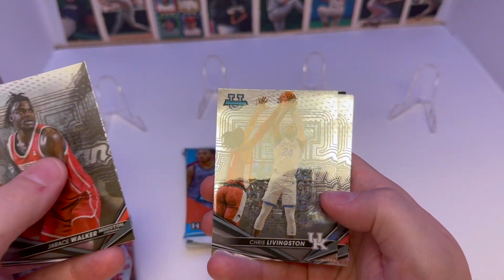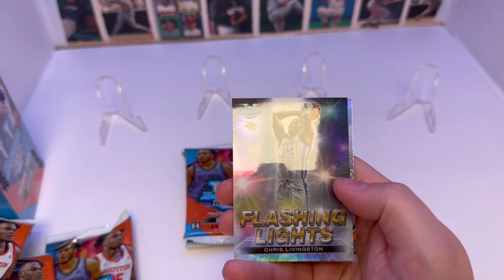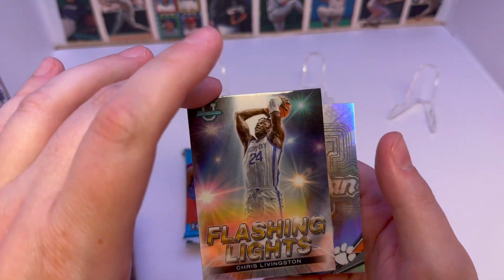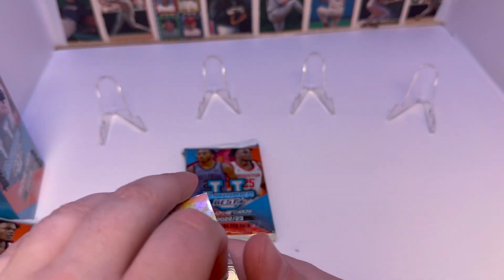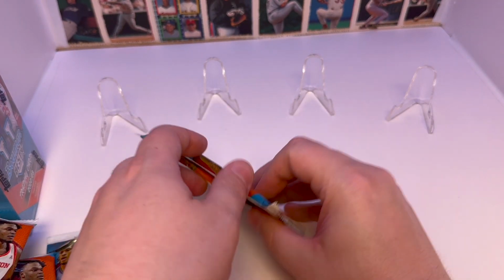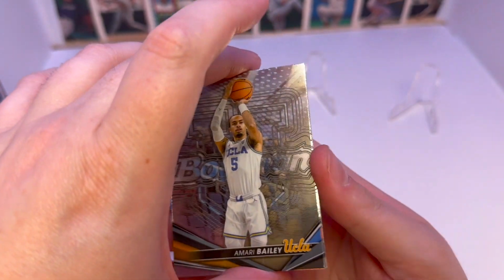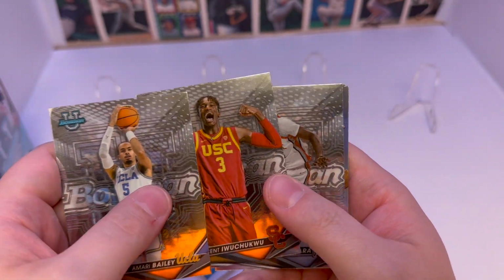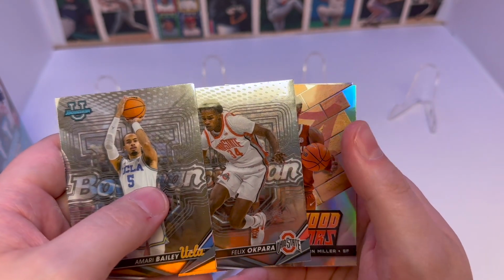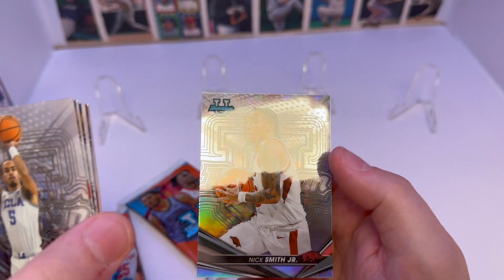Jairus Walker, Chris Livingston, Ashlyn Watkins, another Chris Livingston on the flashing light, and a PJ Hall. Amari Bailey, Vincent Iwuchukwu, Felix Okpara, Brandon Miller, Hardwood Warrior, and a Nick Smith Jr.